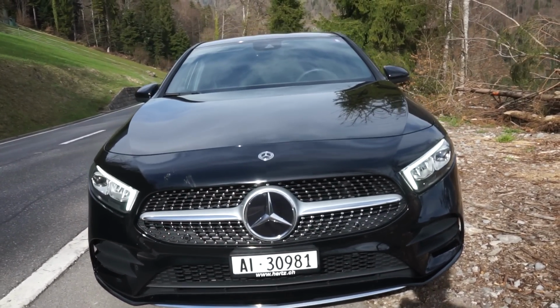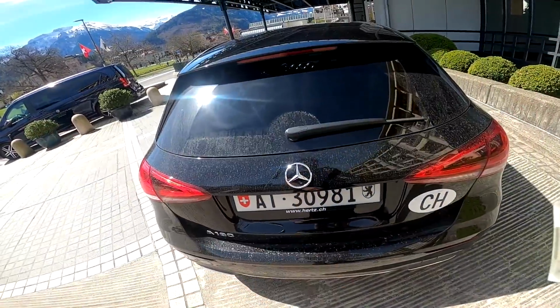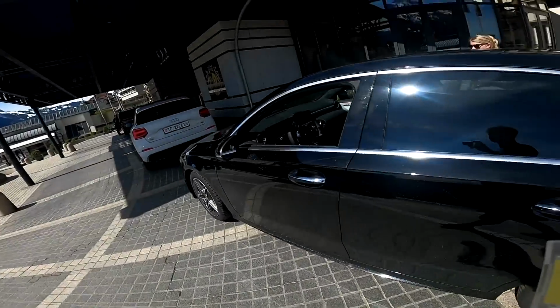I'm not sure I would understand the purpose of spending £15,000, £16,000, £17,000 on a newish A-Class. What the car was great for was turning up, as I said, to a 5-star hotel, parking outside, and not feeling like the car was out of place. But how often are you going to be doing that? If you're going to do it a lot, then maybe it's the right car for you. If you're not, then what I'm saying is the car is really nice.